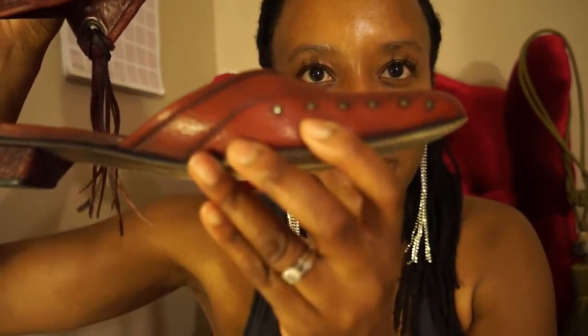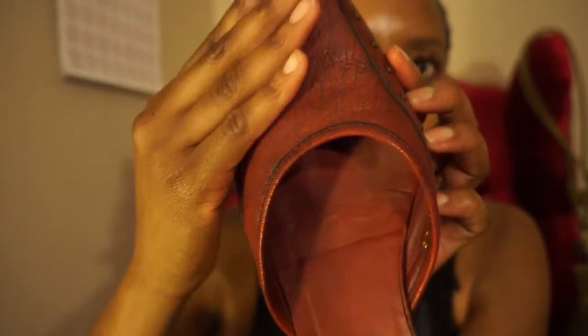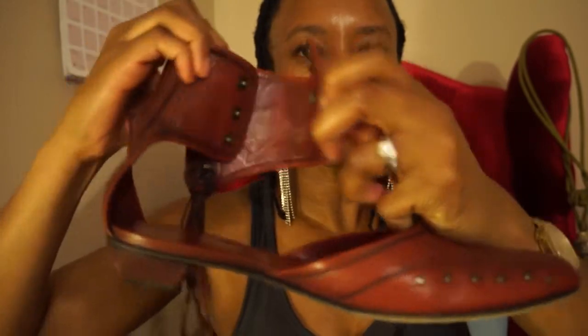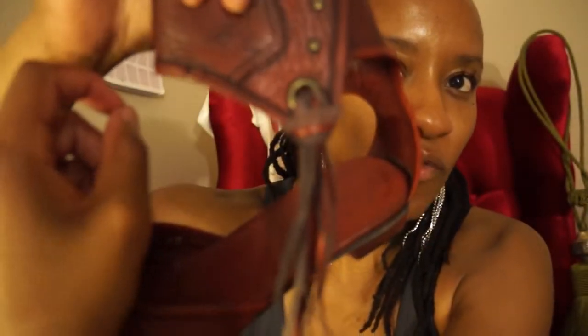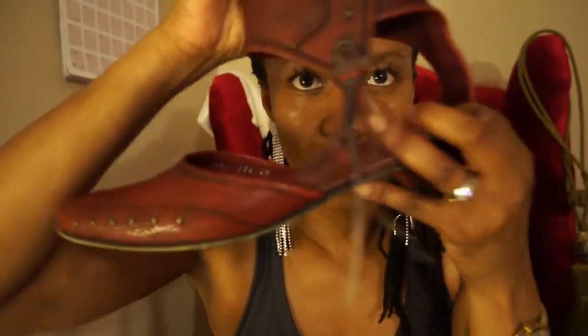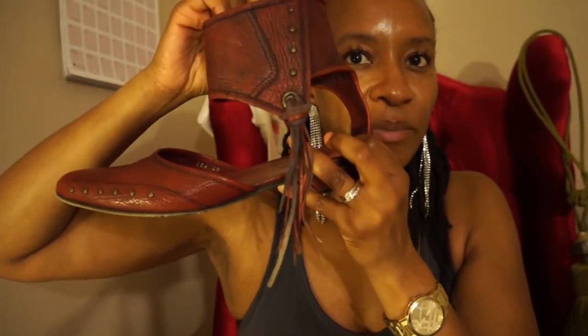See if it'll focus on the studding and not my face. With studding and this gorgeous, gorgeous distressed pebbled leather, and then this ankle cuff detail that snaps, like this. And then attached to which is this beautiful fringe detail. It keeps focusing on my face. It drives me nuts. I'm doing a poor job of showing this. I will definitely insert a clip.